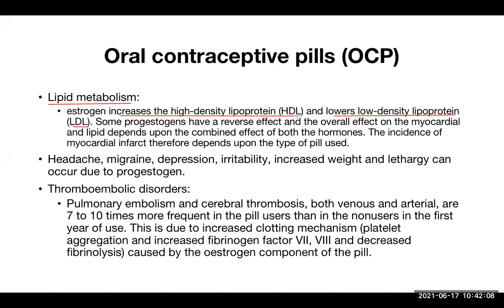Is this a good thing or bad thing for the lady? Sir, it is a good thing because the high density are better than the low density, sir. HDL are better than the LDL, sir. Very good. Sir, HDL is good and protective from the atherosclerosis. Very nice. So almost every student knows this point. Very good. Never forget it.